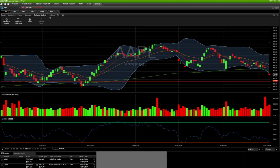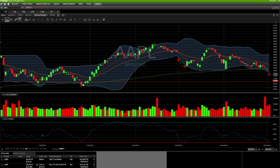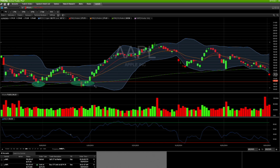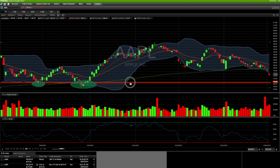And the reason is because just going to the draw tab, we can draw an ellipse right here, and we could draw it right here, and then same thing right in this area. So we have consolidation in this area. So I'll use the red arrow so you can see 170 going all the way down to 167. That's really where I want to swing trade Apple. I hope I can get it below 170. And if I can get like 168, to me, I think that's the perfect buy.